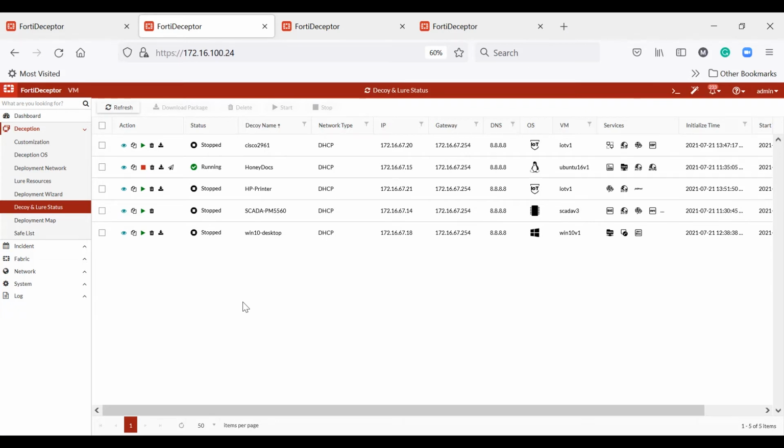Let's see a simulation of a threat actor that opens a fake file that generates a beacon connection with the network decoy to trigger a detection alert while the attacker is opening the file. As you can see, we have a Linux decoy that's running as a HoneyDocs server. We need to download the deception lure package in order to deploy them on the endpoints and servers.